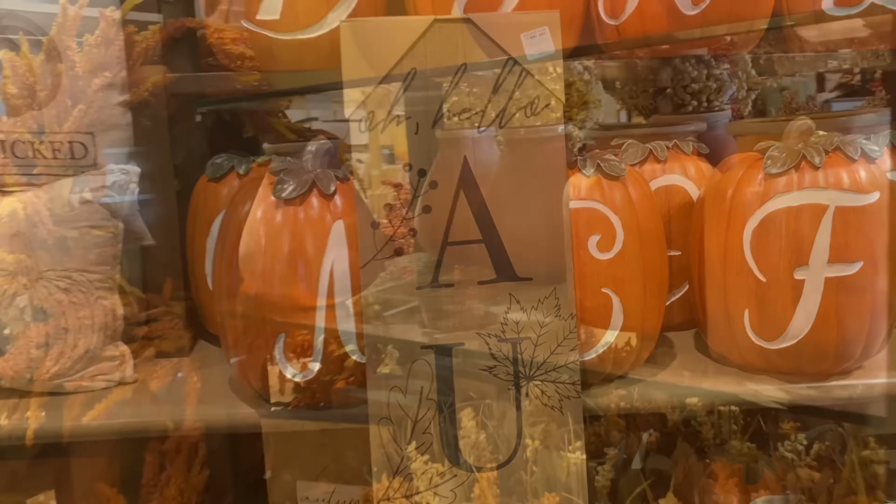So you guys know I love candle holders and hurricanes, so I thought these were really cute. I think the smaller one was $59.99, and I couldn't get a price tag on that larger one, but these are really nice. I love the gold detail at the bottom of it, and it's more like in a burgundy color. I think they had another color as well.